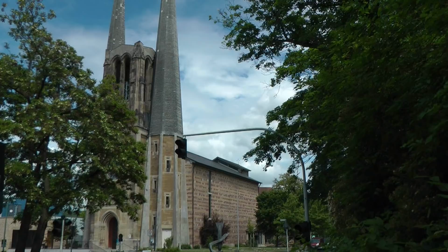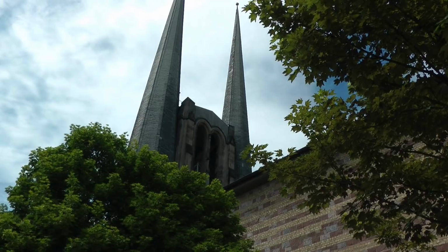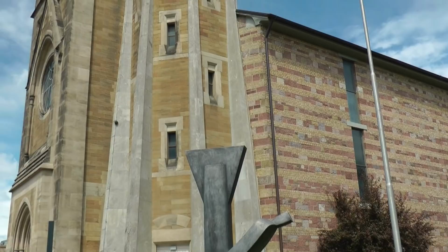Confusingly, another church in Würzburg is named after St. John the Baptist. This one is a Protestant church, consecrated in 1895 and destroyed in the 1945 raid. The new church was built in a modern style, but integrated parts of the original tower.